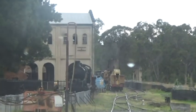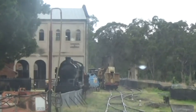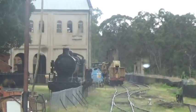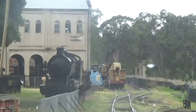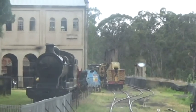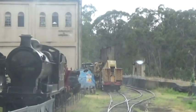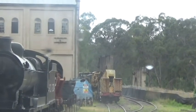Much of the grounds of Richmond Vale Railway Museum are no longer accessible to the visitor. Safety concerns mainly, but it's a pity because there was quite a lot of interesting stuff to be seen. Maybe they may reopen the whole grounds again. There's RD 2004, I've got to write this down.